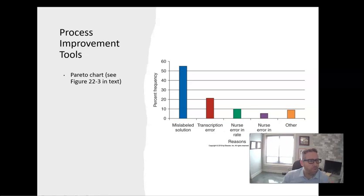Okay, more process improvement tools. So this is a Pareto chart, and you can see this explained in your text, but essentially what happens is you come up with a list of reasons and you collect that data, right? It's just like any other data you've ever collected, right? How many people have blue M&Ms versus red M&Ms? But what you're doing is you are starting to tick boxes based on where problems occur so that you can identify the biggest bang for your buck.